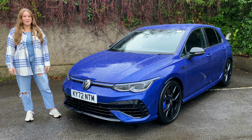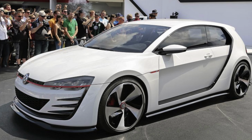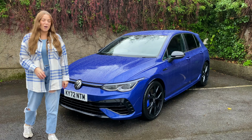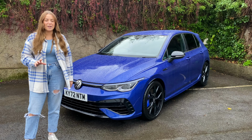But I'm so excited to get to grips with what is the highest performance Golf ever produced, apart from a concept car they did a little while ago, but we're not counting that. This is the Golf that celebrates 20 years of Golf R, and I'm so excited to show you around it and show you all the changes they've made to make this car very special.